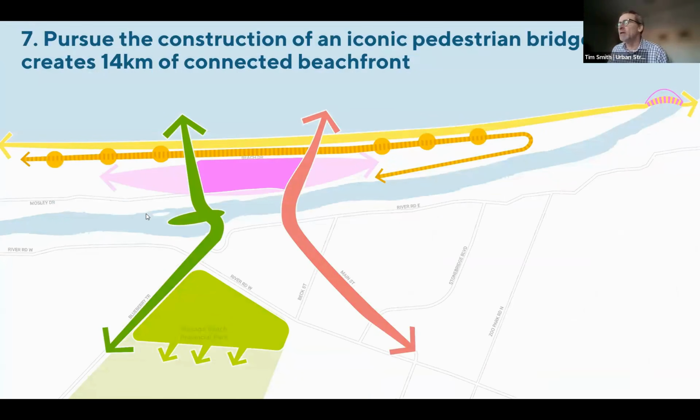Finally, the big move number 7, it's a big bold one, is to explore the construction of an iconic pedestrian bridge at the mouth of the Wasaga River and take the two segments of your 14-kilometer beach and connect them to create that physical connection. But much more than that, create something that becomes a symbol of the town, a destination where you simply want to go, enjoy the views, enjoy the architecture of the bridge, watch boats come in and out. And Dennis will take you through the more detailed concept that's emerging for that.